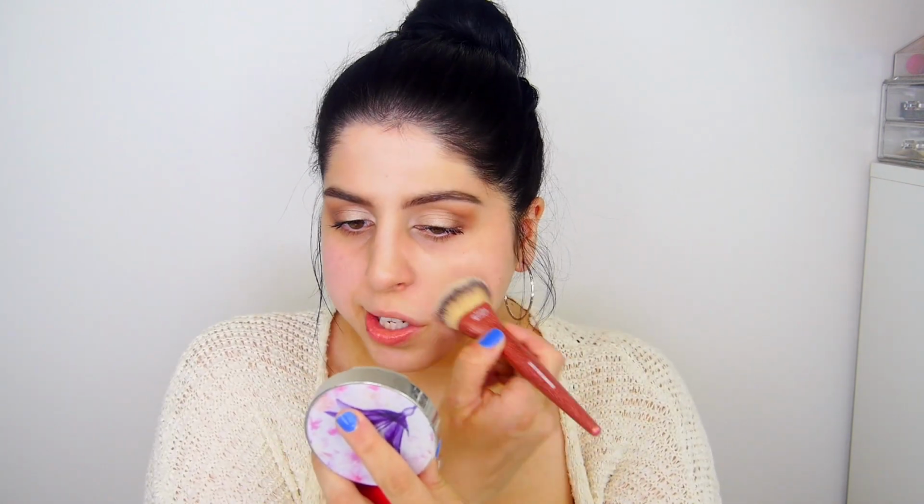To start, I'm going to take just a small amount of the foundation at a time and work that in with the brush, and tap it in with my finger. Okay, it doesn't actually look as dry as I thought it would. I'm going to apply a little bit more.